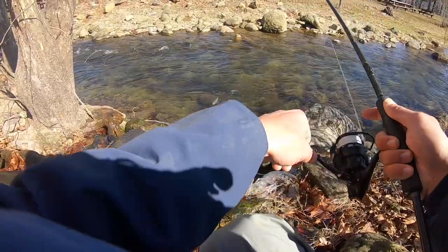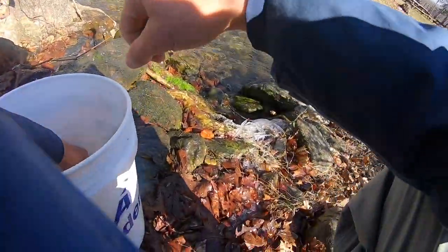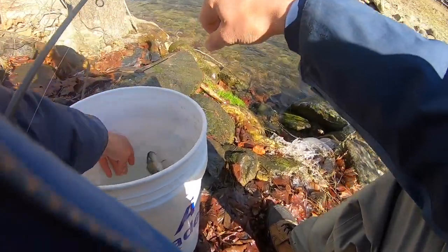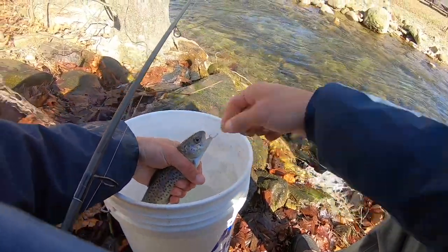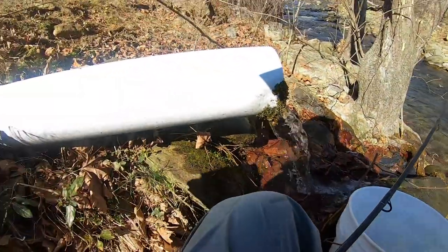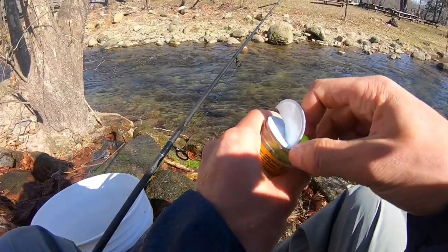Got one. Little baby guy, but we did get one. Very small rainbow, but that's okay. I'm just trying to catch them for my pond. Probably need more split shot too.